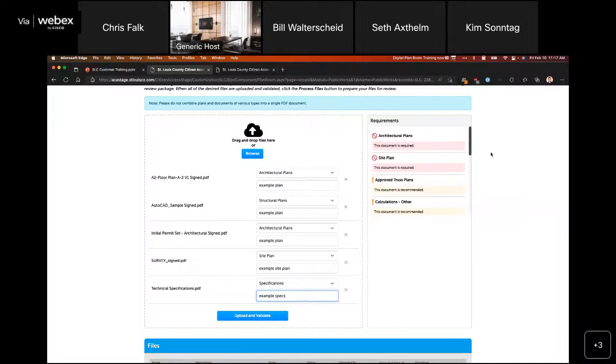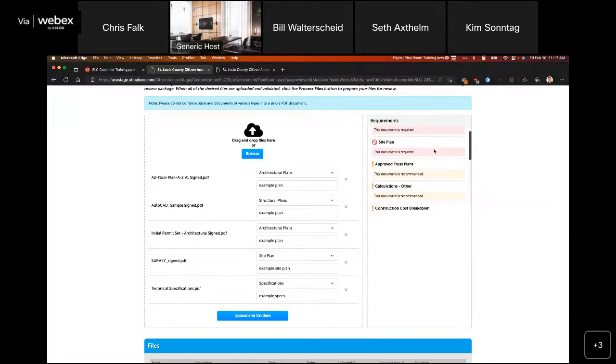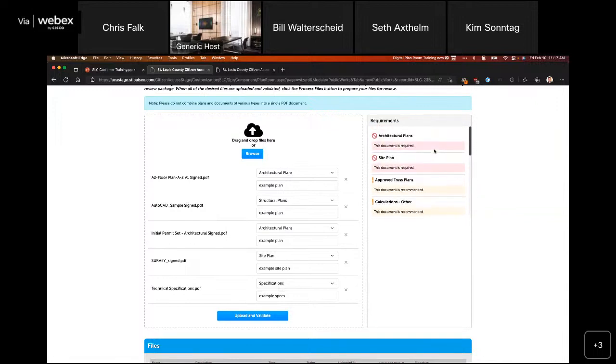And then over on the right-hand side, you also might notice that there is a requirements section. This requirements section is going to guide you through the type of documents that are absolutely required for this initial submission, alongside additional documents that may be required under certain circumstances or may be required later on in the process prior to permit issuance. So this list will populate dependent on the type of application that you're submitting, as well as how you filled out that application. It will dynamically populate and be tailored to exactly what we're looking for based on what it is you're trying to apply for.